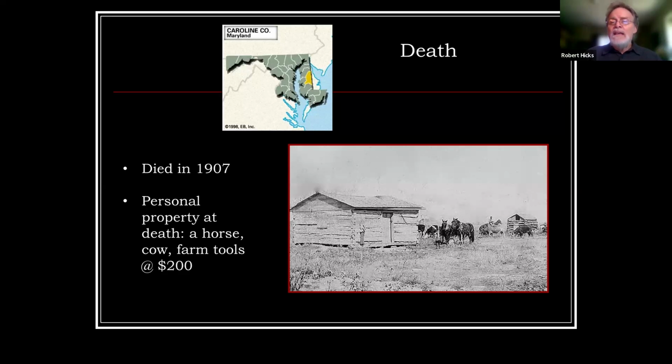And a plot of land that he bought for thousands of dollars, he sells to Dorsey for just a couple of hundred. Dorsey promptly turns around and sublets this to a number of tenants who effectively pay the mortgage off after he dies. So that land does convey into the family after he dies and continued in his family well into the 20th century.